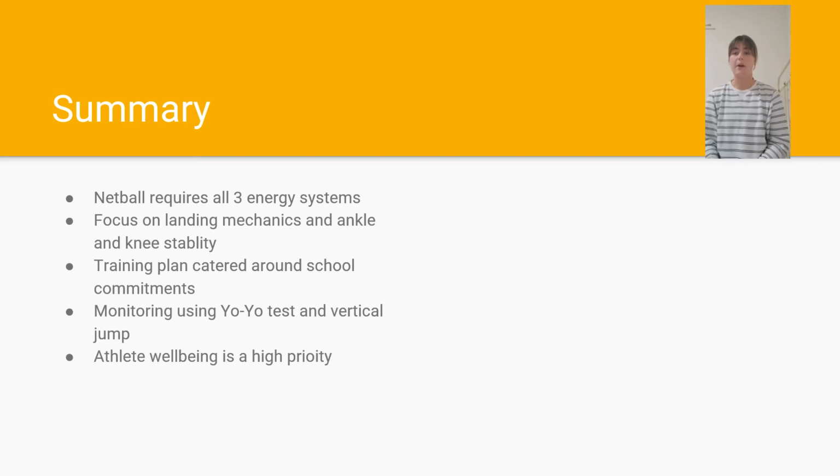Athlete well-being is of high priority, as psychological and emotional stress of athletes can inhibit their performance and heighten arousal levels in an already stressful game. Surveys to track sleep, diet, and mood are used to monitor athletes' well-being, and coaches are aware of signs for poor well-being.